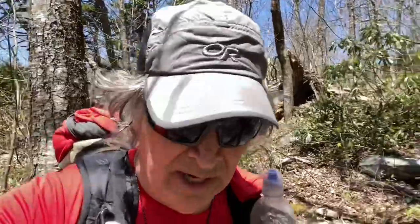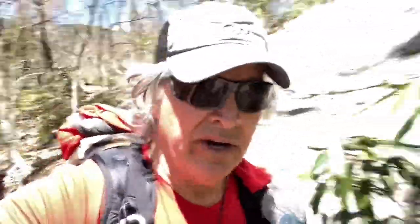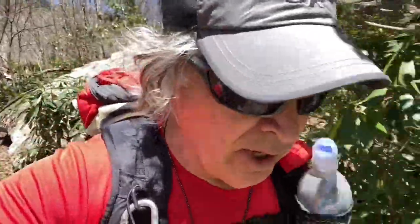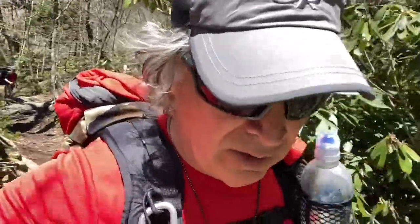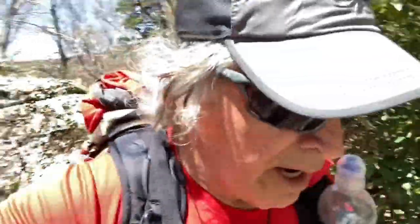Hey everybody. Now the first 3 miles of this Tonawaha Trail on the MST has been very laden with lots of rocks and boulders and roots and going up and down. It's been hard. I would consider it hard hiking.